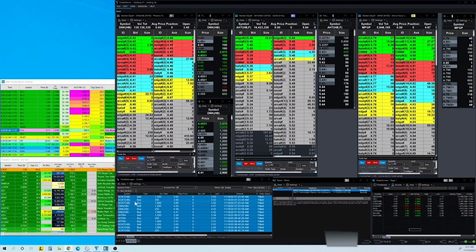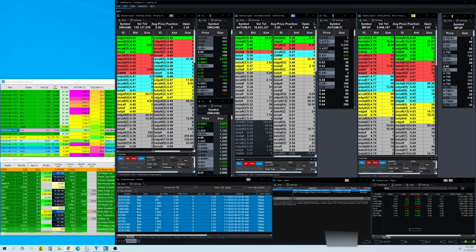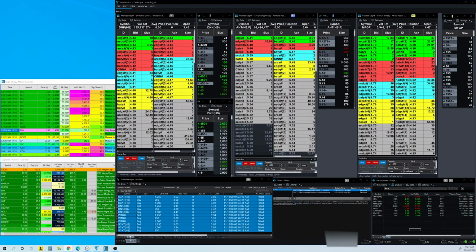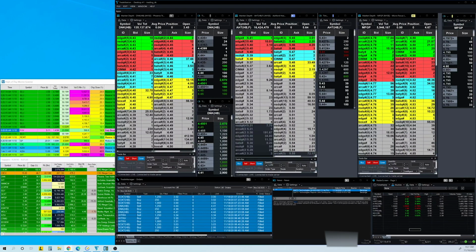And then SCKT, again, that's the one I just showed you, for the break of that whole dollar by the VWAP. So that was that. And then WTRH, I guess I can show you guys that.